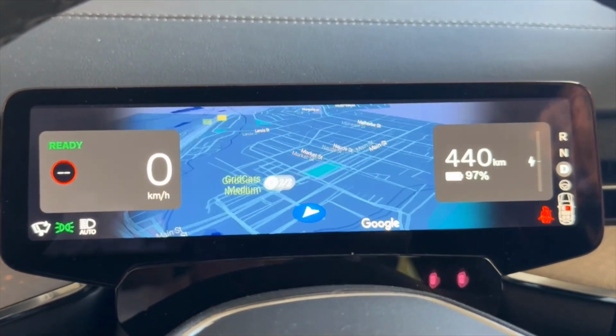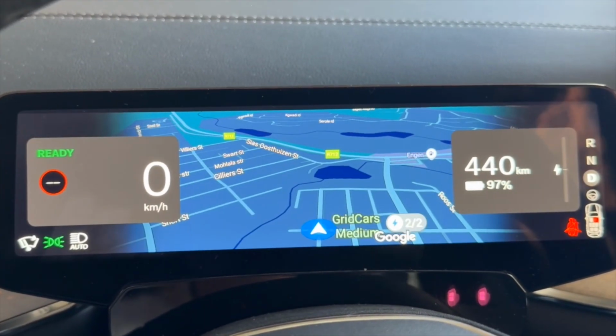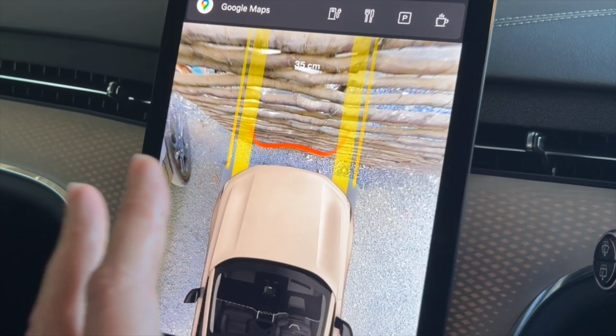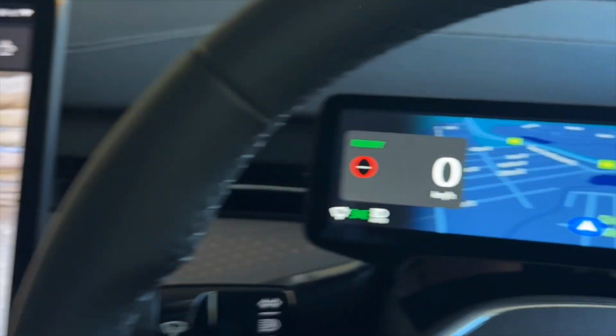But if you want to, you can also have an integrated view of the map directly on the driver's screen, which allows you to use your infotainment unit for other purposes while you have navigation on the screen, which is quite useful.